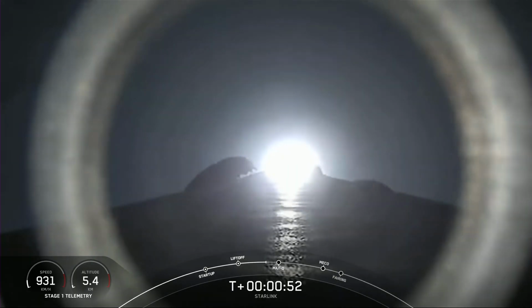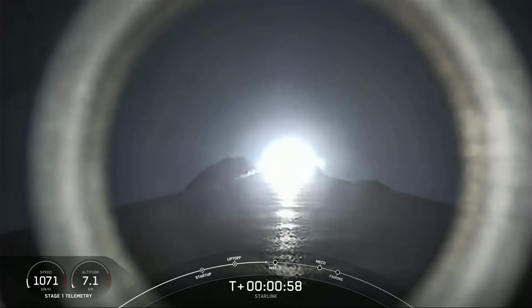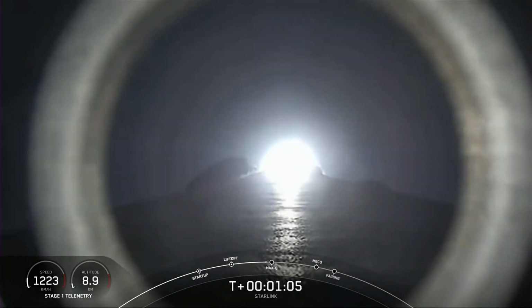Just moments ago, we throttled the engines down in preparation for Max Q. That's the point of maximum aerodynamic pressure, which occurs right after we go supersonic. After this point, we're then able to throttle the engines back up. Supersonic call is just about 10 seconds away.